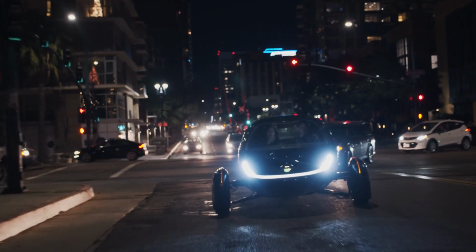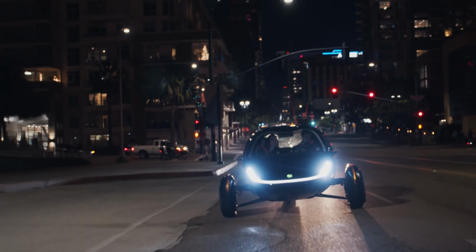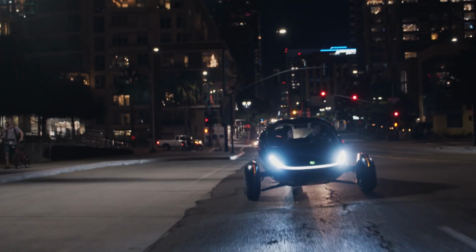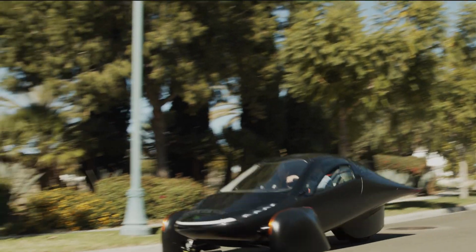You're far less efficient on a bicycle than you are in an Aptera. So next time you think of bicycling down to your local grocery store, you might as well hop in the Aptera to make that same trip.